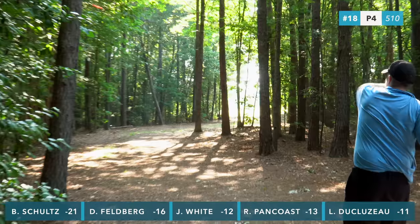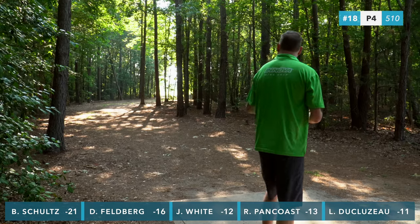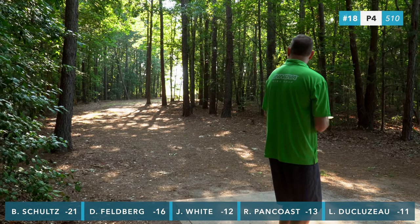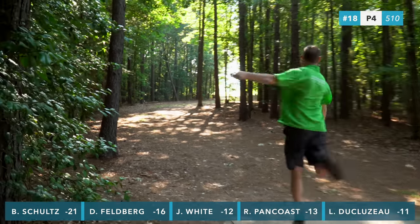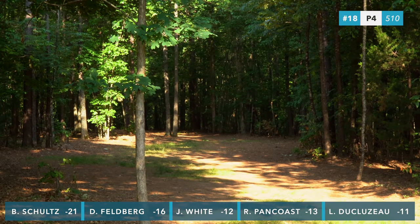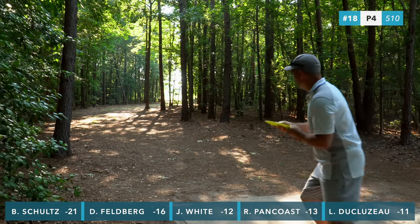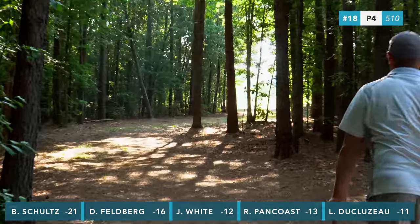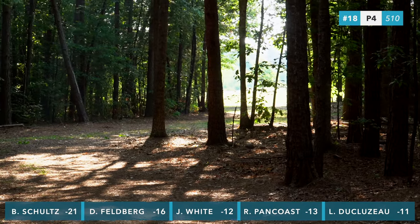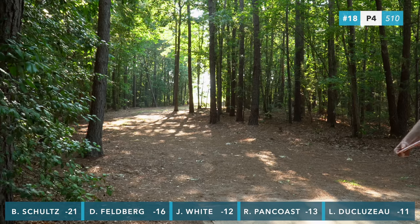Ross also trying the roller and hits early left. That makes the hole long. Jeff, little lefty, just trying to turn the corner, but finds the inside. Gets a little bit lucky, pushes through to the gap. Lionel going lefty, S-curve, and just pushes through to the woods on the left. It was unlucky.